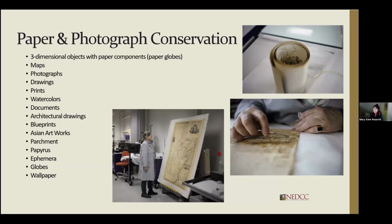And then last but not least, we have our paper and photograph conservation department, which works on paper materials, photographs, maps, and more. You can see a variety of the materials that they treat here on this slide. Like the imaging lab, there are numerous specialized pieces of equipment that allow for the safe treatment of objects, like suction platens and fume hoods for solvent use, a computerized mat cutter, and controlled light units for stain reduction. And our departments work together, which is a unique component of NEDCC. So you have the ability to treat an object and then have it imaged in high resolution.